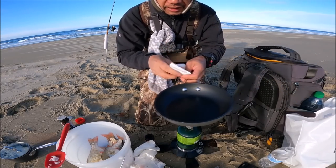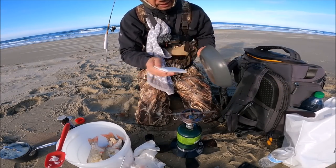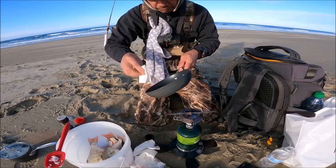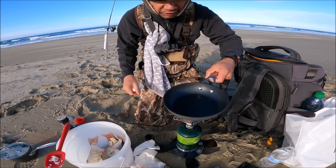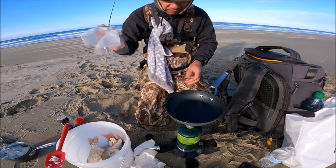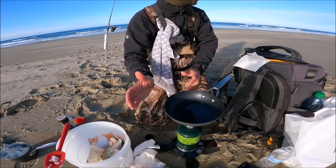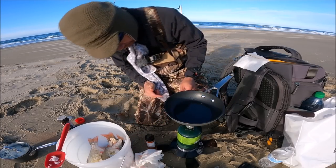Okay guys, here's my pan. I have a 7-inch pan. It's just awesome, awesome pan, man. I love it. This is a MSMK, really nice. It's perfect for catch and cook. 7 inches, put it right there, and we'll add some olive oil next. There we go. I am racing against time here, guys. As the day gets older, the wind's gonna pick up, and that will not be good.